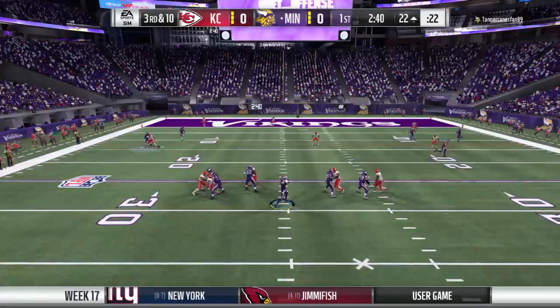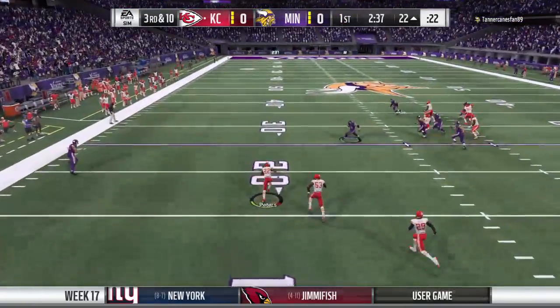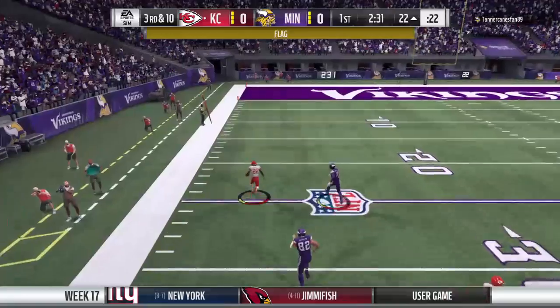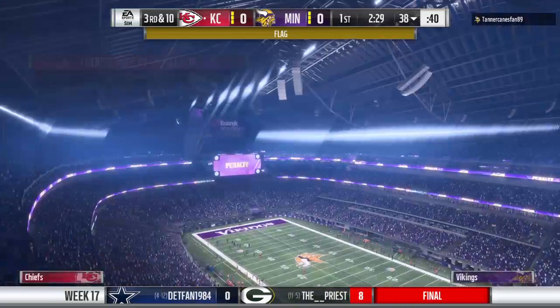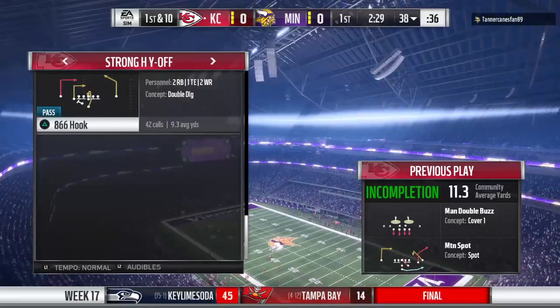Out of the gun, Bridgewater. And he fires one that's intercepted. Picked off by the Pro Bowler, Marcus Peters. And look out, I think he's going to go. And he's going to be taken down here with a penalty flag on the field. So this will be accepted as it moves the offense backwards.